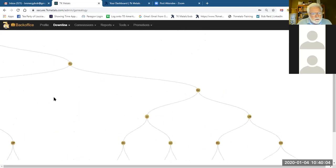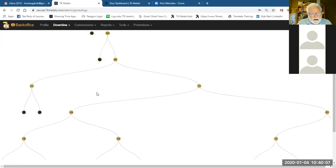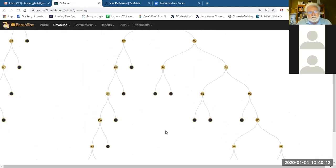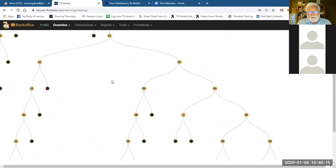Okay. So, a little bit more about how to use this, using this 250 volume checks for the next 2 months. The real key, critical key, is you want to turn your check as fast as possible. Okay, so you get the check deposited into your 7K bank account. You carry over any unused volume, and then you get to build up and you get that check quicker.